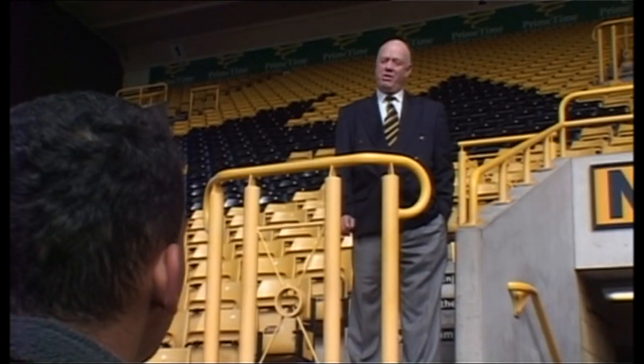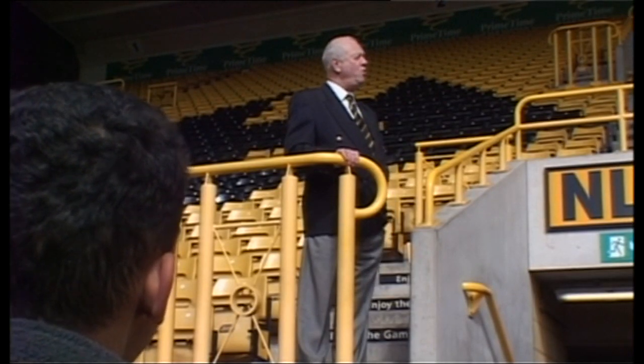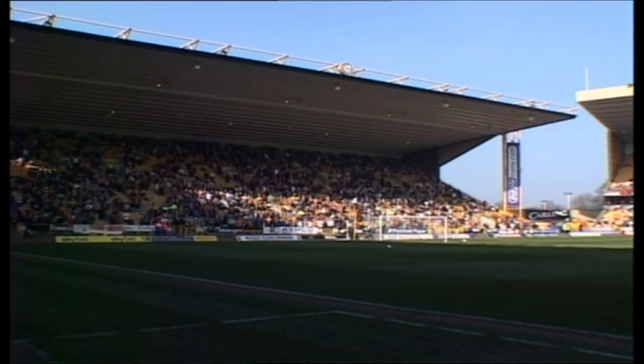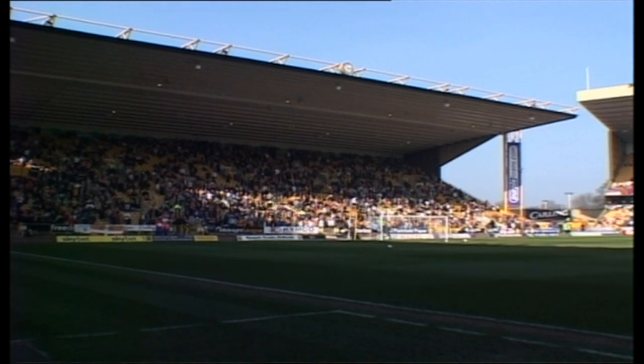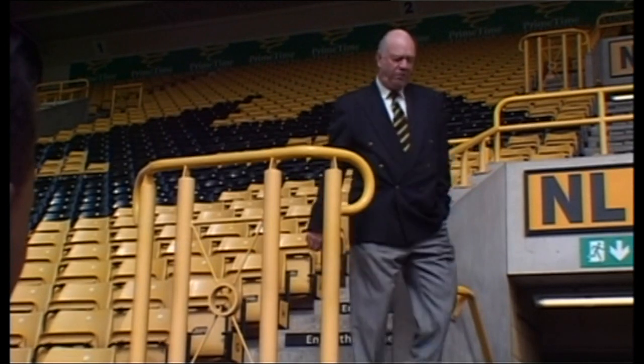The stand we're in at the moment is called the Stan Cullis stand. It was built in 1992. It's known to the old supporters as the North Bank and holds in the region of 5,500 supporters, which are all home supporters on match days. If you'd like to move along, we'll have a look over there.